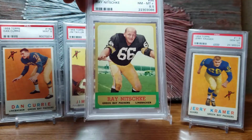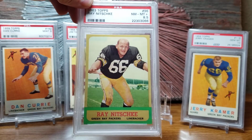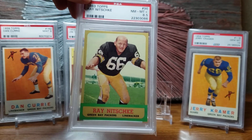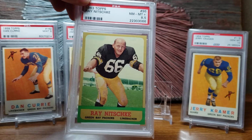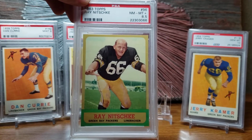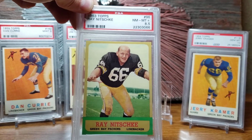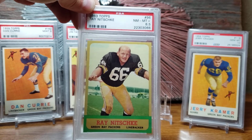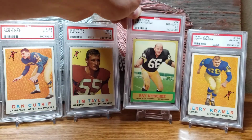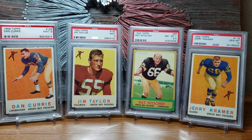And then here's the '63 Topps Ray Nitschke rookie. Just love this card. This is in an 8.5. And Ray Nitschke, just a bruiser of a linebacker. He was All-Pro, I think 5 or 6 times, but he only made 1 Pro Bowl for some ridiculous reason. I know Dick Butkus was around at the time, and Sam Huff, but how does Ray Nitschke make 1 Pro Bowl, but is All-Pro 6 times? That doesn't make any sense. But he definitely goes down in Packer lore for sure. One of the best defensive players of all time.